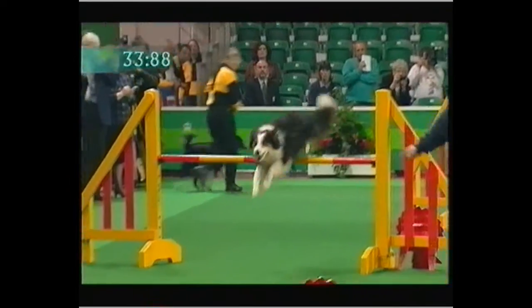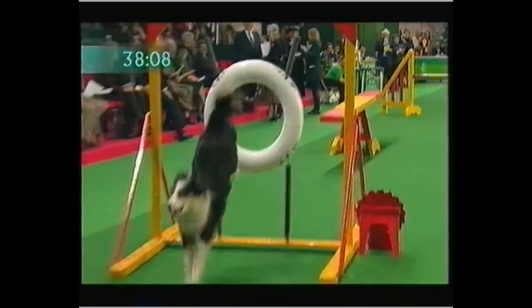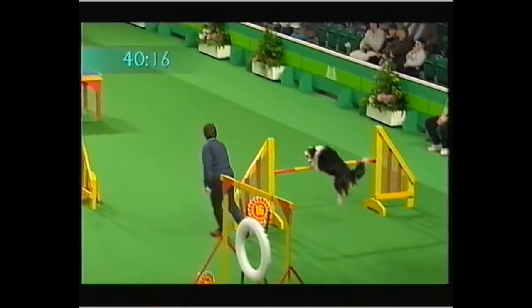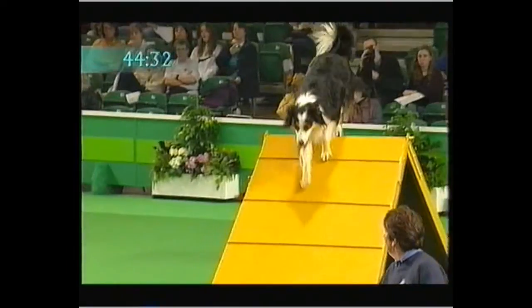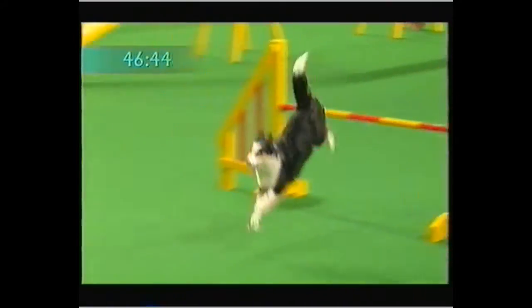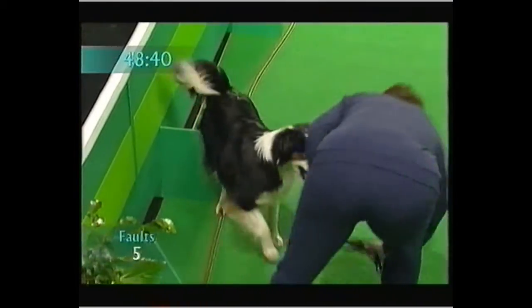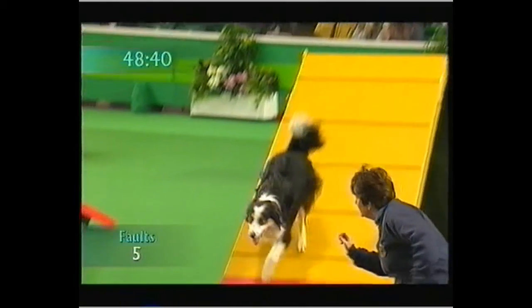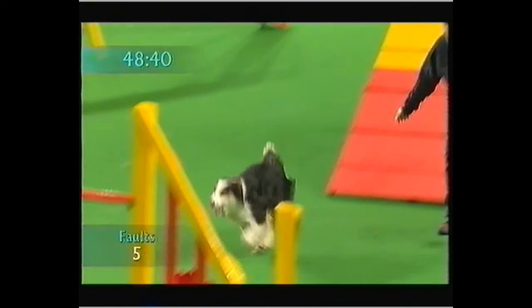Jess likes all these obstacles, apparently. Treats the whole thing as a game. Most of these agility dogs do. Very straightforward course, all the usual obstacles that you'd expect. Oh, very close, but I think made that contact point okay. And another good time, yes, just inside the time limit, 48.4, but five faults, and it was precisely that point coming off the A-frame.